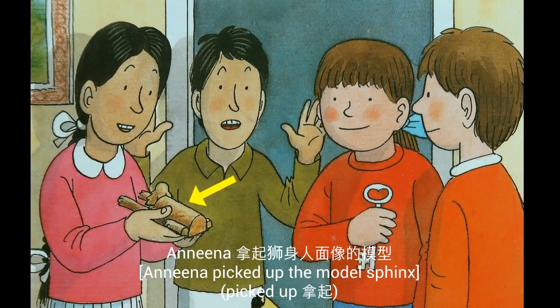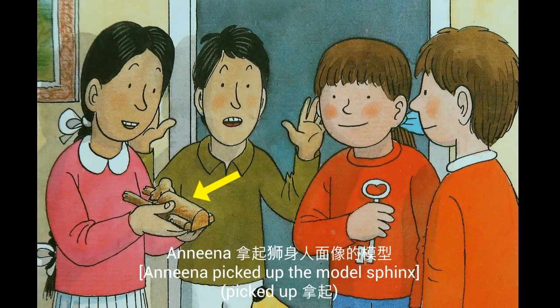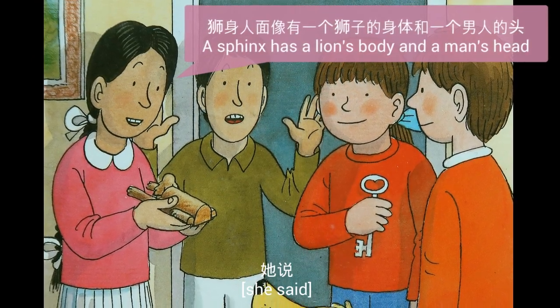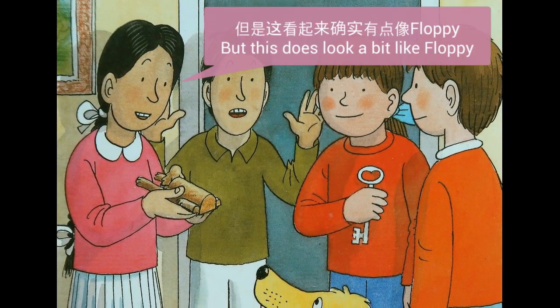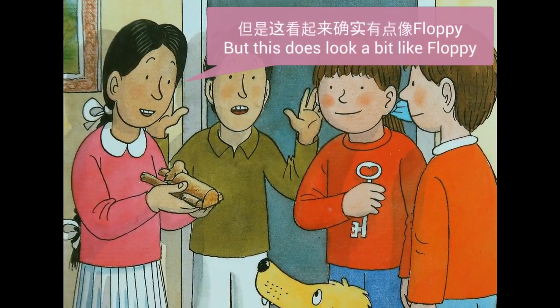Anneena picked up the model sphinx. "A sphinx has a lion's body and a man's head," she said. "But this does look a bit like Floppy."